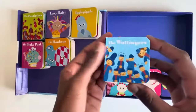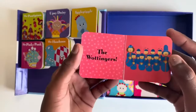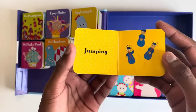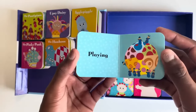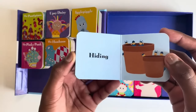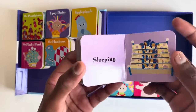Now let's read The Wattingers. Jumping. Playing. Hiding. Sleeping.